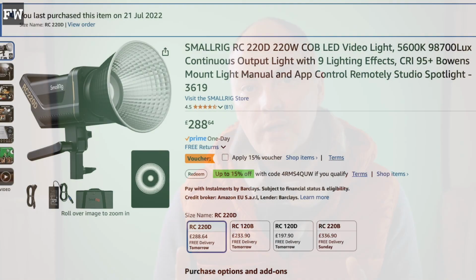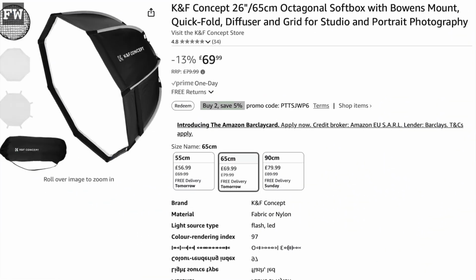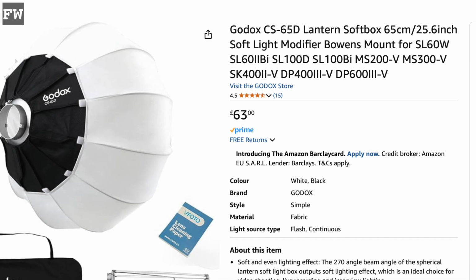So the final piece of equipment that I would recommend you pick up is a larger LED light. Personally, I've got a SmallRig 200D, and that is light, portable, easy to set up. It has a Bowens mount, which means that you can buy modifiers for it, like an egg crate or a softbox or a Chinese lantern, and those types of modifiers help to create different types of light, which will help you offer the most versatile array of lighting solutions for your clients.